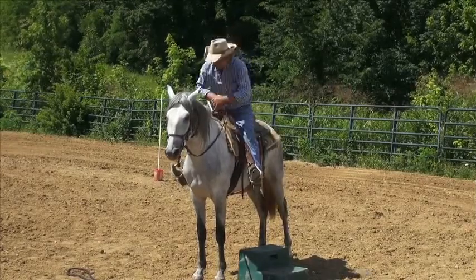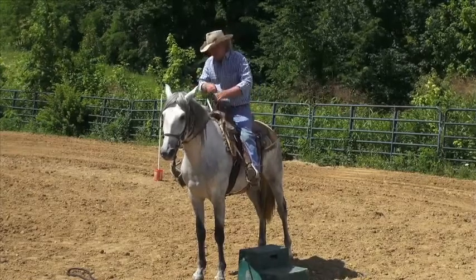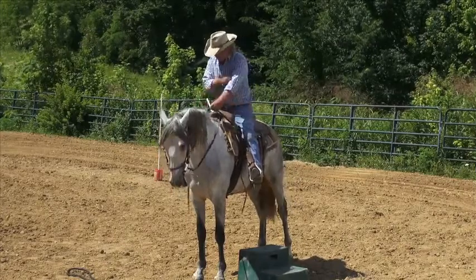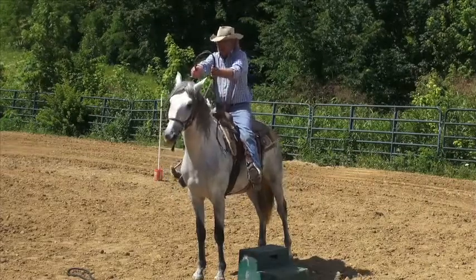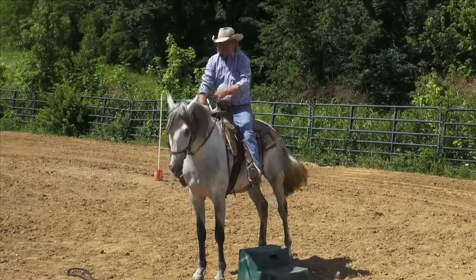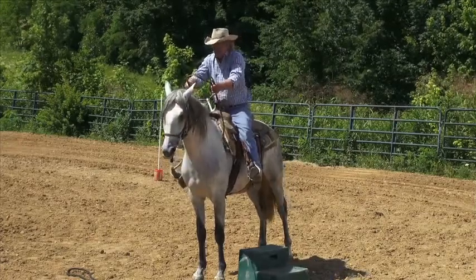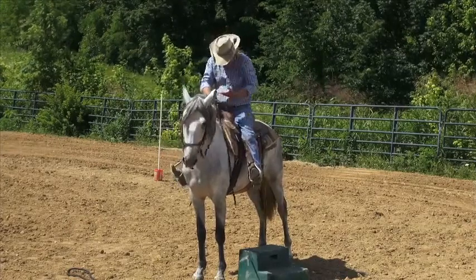And by the way, Charlie's barn name is Smokey Joe too. So when we start, before I ask him to move off, I'm going to ask him to give to my hands. Now with Charlie, what I've been doing, I want to put my hands way up here. As soon as he gives, I'm going to release, because the old adage is, the higher the hands, the higher the head. I want to teach Charlie, no matter where my hands are, that's where his head should come down to.